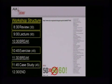the particular workshop for about 90 minutes, a break. Then there's typically an exercise to get people up and moving and active, another little break, and then a case study, and then end. Essentially running from 8:30 to 12:30, the way we taught it for the first 2 years, 2009, 2010, and going on today, in many cities across the United States, including Seattle and Portland.